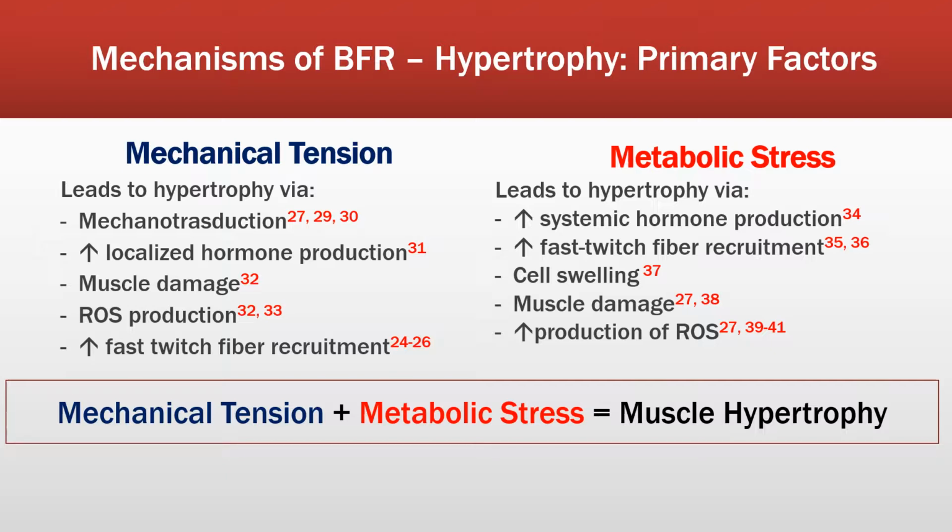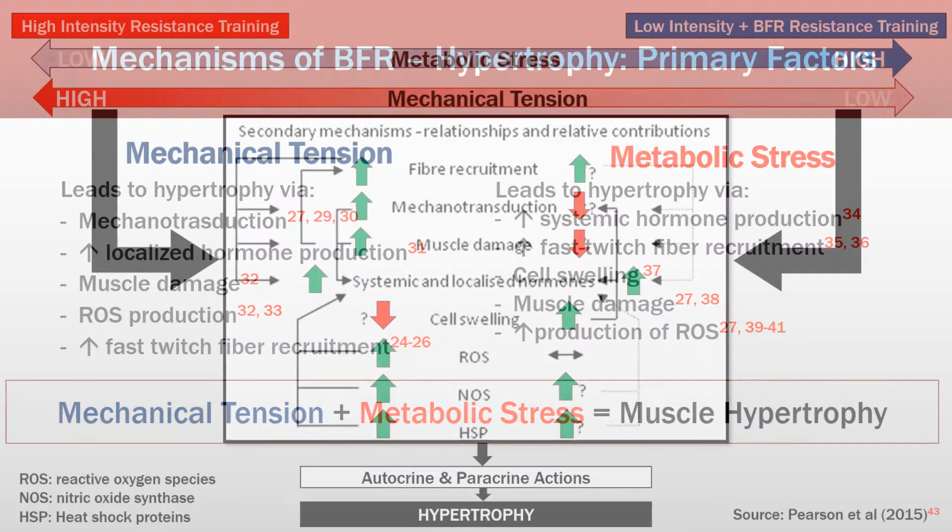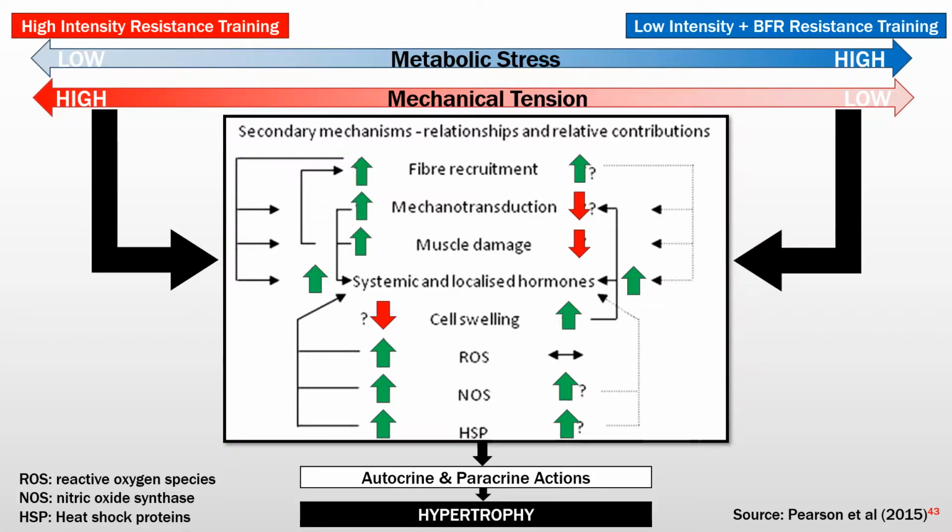So when we're comparing the blood flow restriction training stimulus and response to that of traditional resistance training, we can see that there's a different balance as far as how much mechanical tension and how much metabolic stress contributes to the hypertrophy. This slide lays that out really nicely. In the top left corner, you can see the high intensity resistance training is high mechanical tension with relatively low metabolic stress. Due to the intensity of the lift, you do less volume. However, on the other end of the spectrum, low intensity blood flow restriction training has high metabolic demand with low mechanical tension.